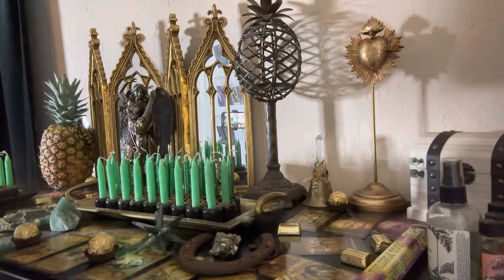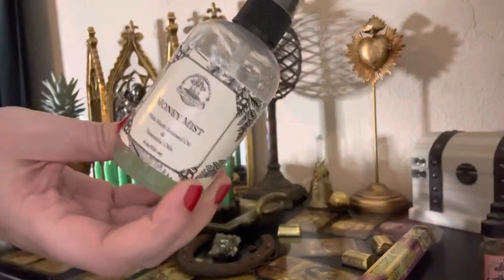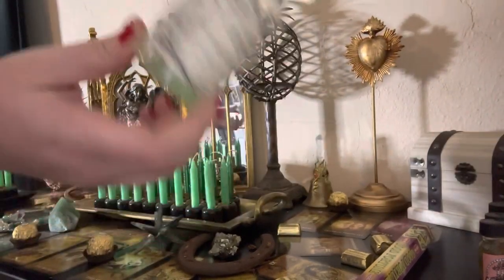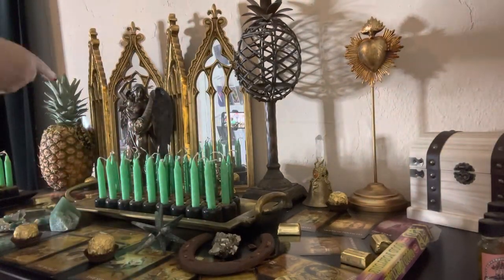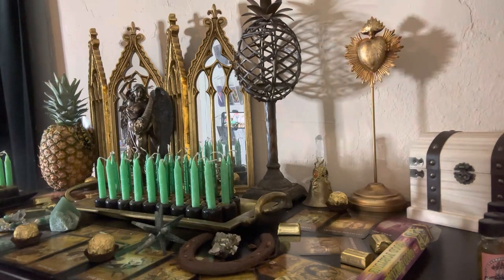This also has some chunks of green aventurine. I'm also going to be spraying everyone's candle with this money mist spray. And then I have some candles over here too because I got booked up. So I'm just spraying all of the candles that I put the herb mixture on.